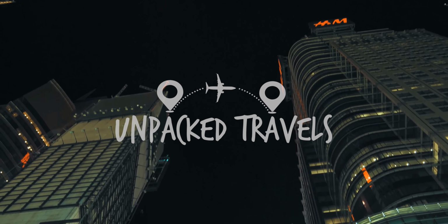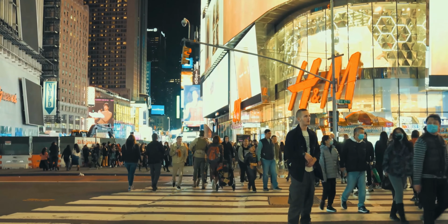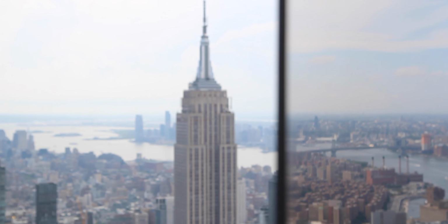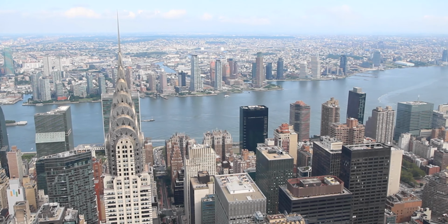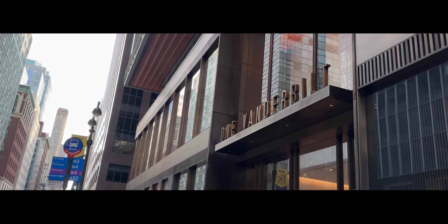Welcome to New York City, the city that never sleeps. There's so many different attractions in this city, from the Brooklyn Bridge to the Statue of Liberty, all the way up to the skyscrapers and their observatory decks. We'll be visiting one of those decks today as we go to the Summit of One Vanderbilt. Stay tuned.